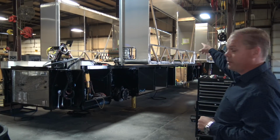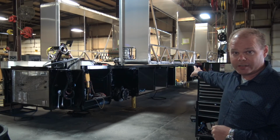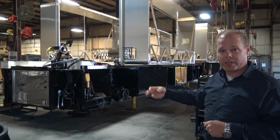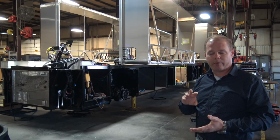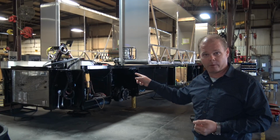So here we're adding the slides. You can see the slides have been installed on the top. We'll go back in a little bit, see the engine and transmission, all that's put in, all our pneumatics, hydraulics, and all of the remaining suspension components are put in here. So when this coach leaves this bay, it will be self-powered.